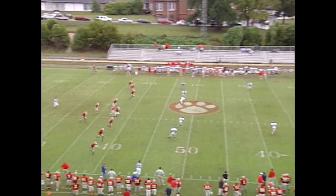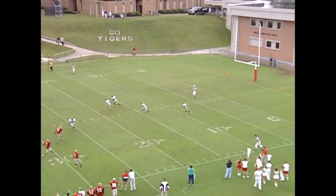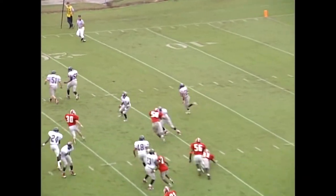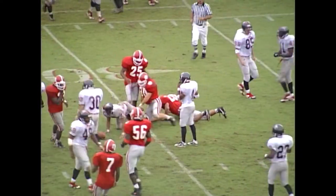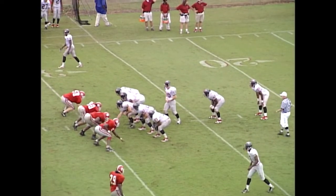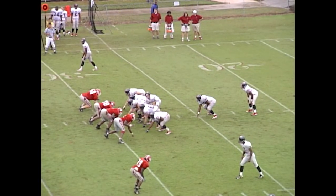Here we go. Kickoff is in the air, and it's going to go again to Travis Francis at the 12-yard line, 8-yard line. Francis looking for a block to the 20, 25, all the way to the 30, no flags. The Blazers break the huddle, first and 10, the first play of this third quarter. We're at the 29-yard line.